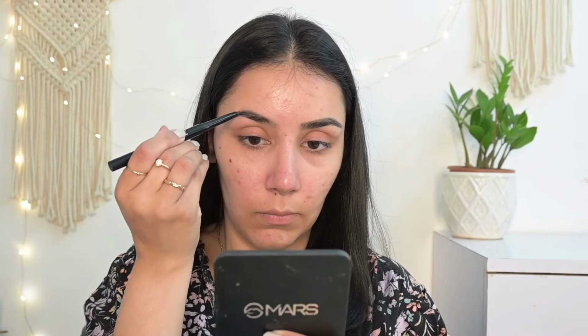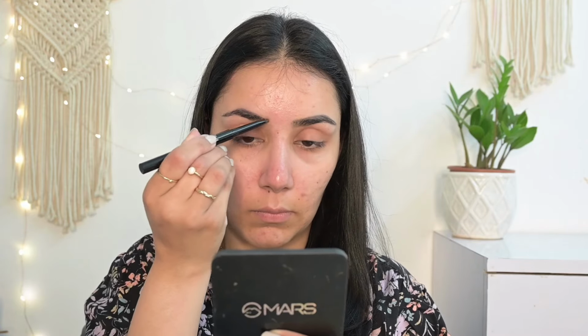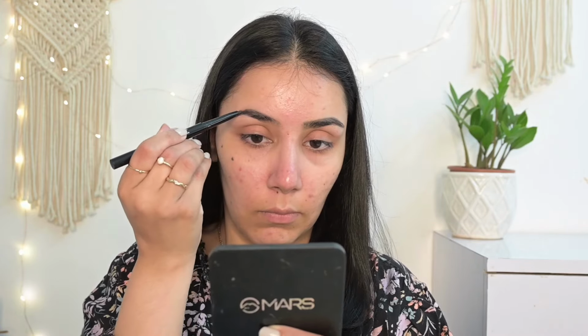The tip of the pencil is not at all precise, so I just like to use it for natural filling of my brows for everyday makeup. Still, I enjoy using this pencil as this is my perfect brow shade.